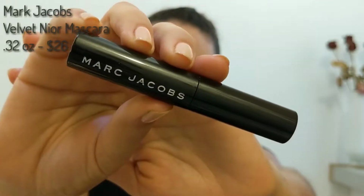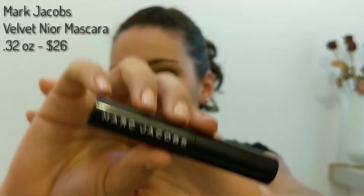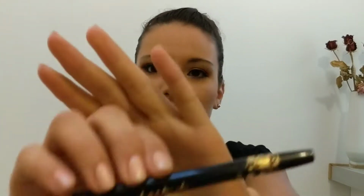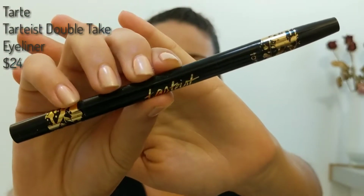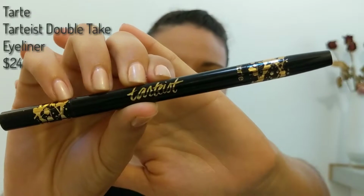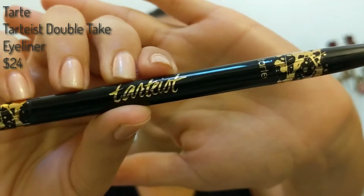This is the Marc Jacobs Velvet Noir mascara. I didn't open this one up yet. I still have too many open. So we're just going to have to skip over that one. Let's talk about this. This is the one full-size product. This is the Tarte double-ended eyeliner, not mascara. This is an eyeliner. Can you focus?